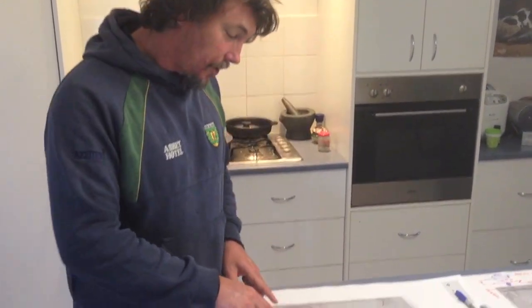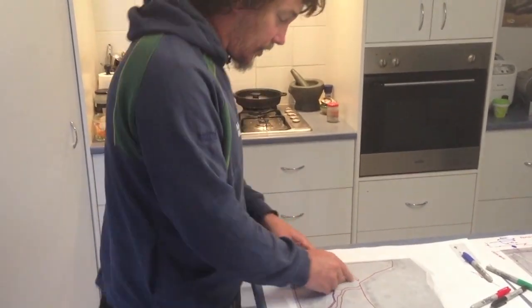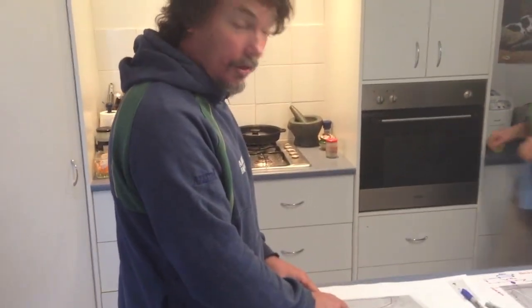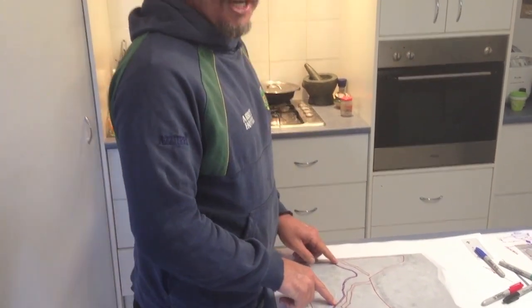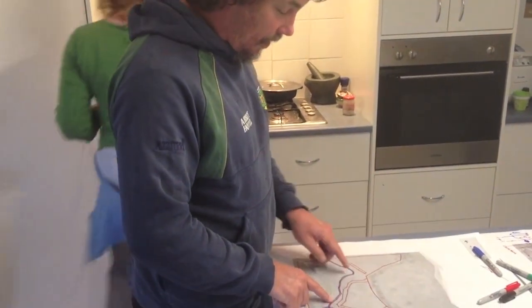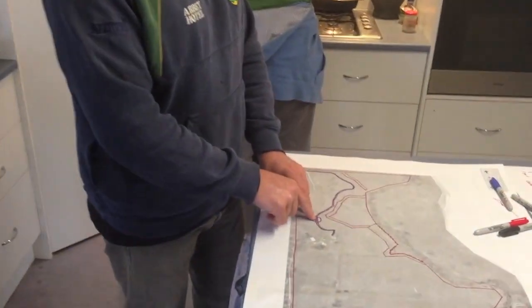So the elements that are being supported: one is that we've got this area that needs access. Even if we stuck with that there, we're still going to need a road over here. And then we've got this sort of missing zone here. The other element that needs support is this pond here.